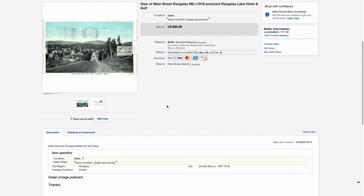Next. This is a postcard of Rangeley, Maine, which is a semi-BOLO for postcards. I find Maine doesn't really, it's not like a great seller in general, but Rangeley is one of the better towns. It's like a vacation town to some degree. There's lakes and a mountain, and people have cabins or summer houses there. So there's some nostalgia going on.